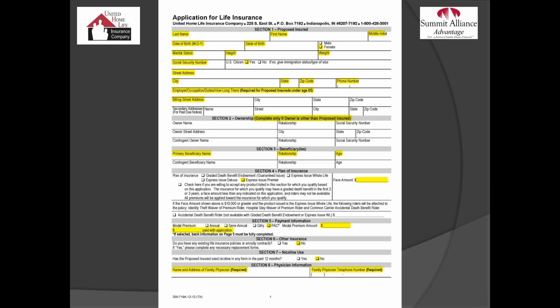Now you'll notice in section 2, ownership: complete only if owner is other than proposed insured. In most cases, the proposed insured is the owner of the policy, so you do not have to skip over this. In some cases the spouse may be the owner, or maybe a grandparent is buying it for their grandchildren, or parents buying it for their children. Maybe they're the owner. You may have a case like that. If the owner's different, then that's where you'll list the owner's information. If not, you can leave it blank.